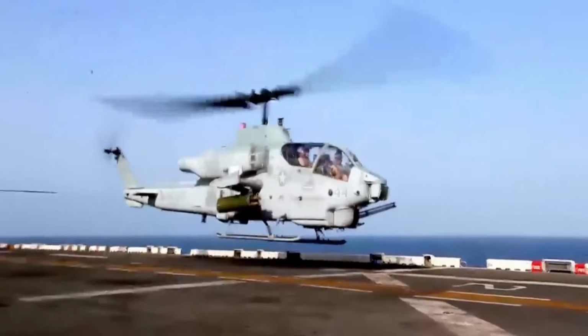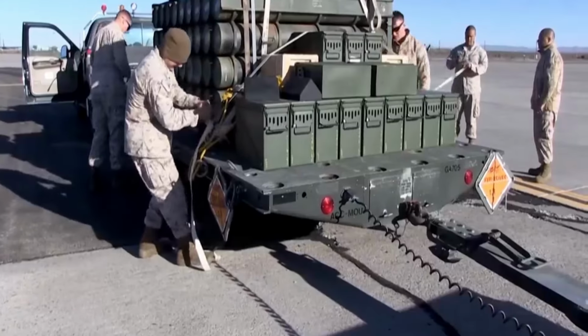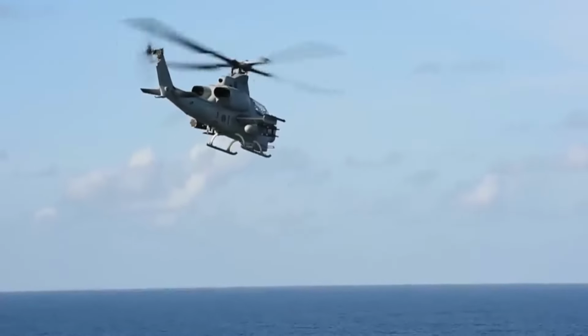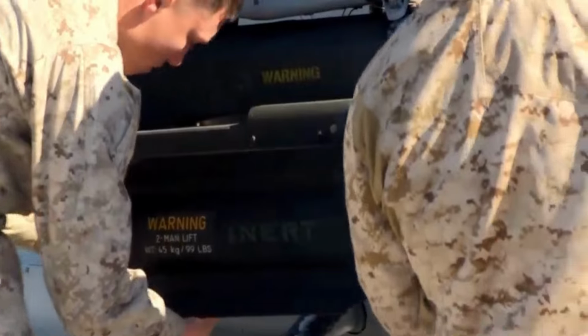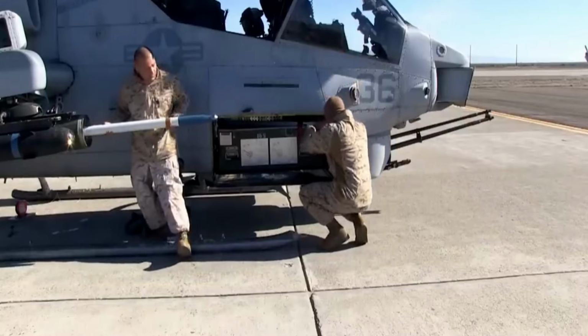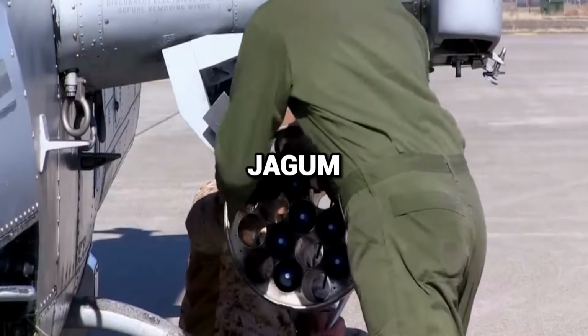The type forms a critical element of the Aviation Combat Element, or ACE, task force, which supports all phases of USMC expeditionary operations. Since its inception, the USMC has pursued various upgrades, such as installing Link 16 data link and outfitting it with the AGM-179A Joint Air-to-Ground Missile, or JAGM.